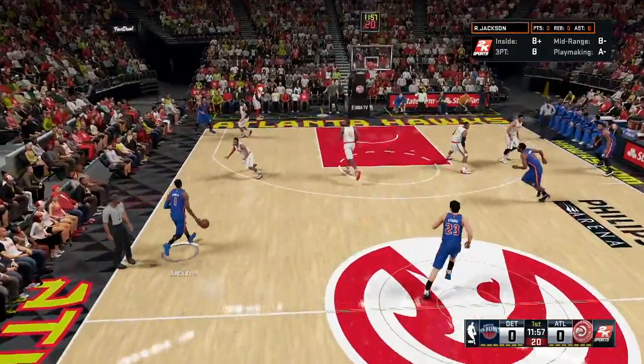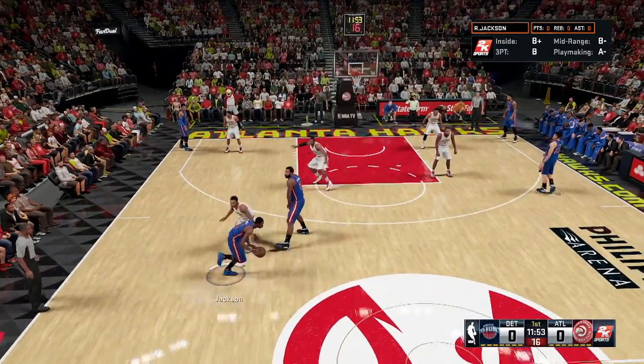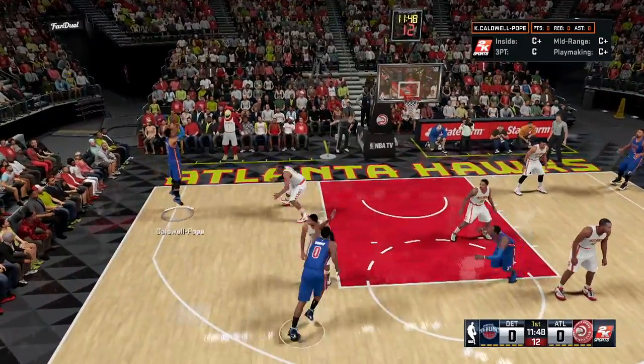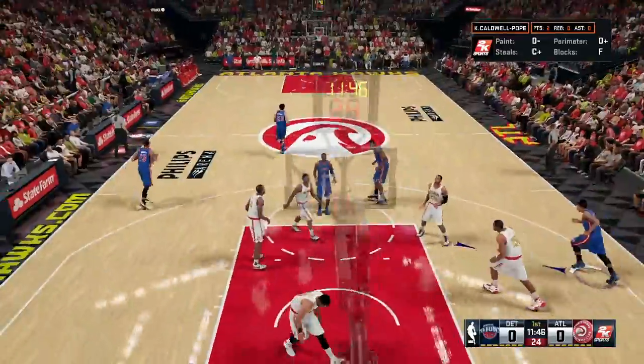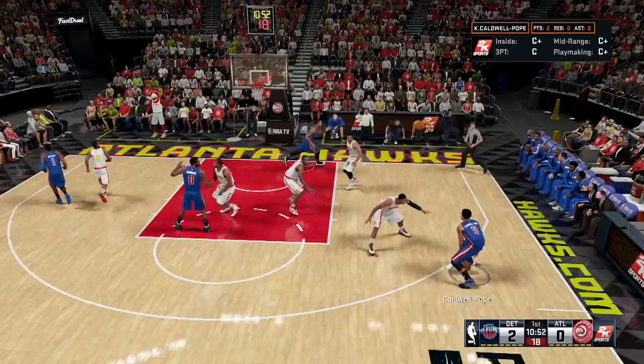Pistons Hawks underway. Jackson left wing, working on Teague. Screen from Drummond, driving right side. Kick back to Drummond. Swing pass, Caldwell Pope. Pull up jumper is up, and it is good, as those are the first points of the young season for the Pistons.